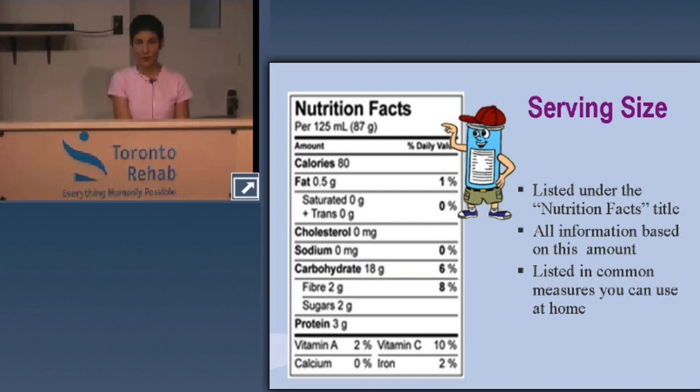Without looking at that information, the numbers aren't going to mean much to you. So make sure you're looking at the serving size. People oftentimes will overlook this.